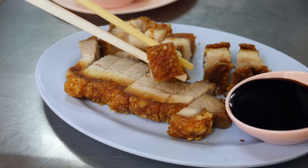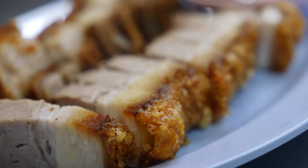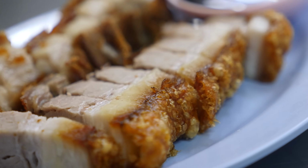Take a moment of silence to admire that golden edge on this piece of pork. That skin is so crispy, it can get stuck in your teeth.